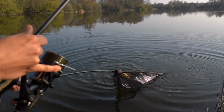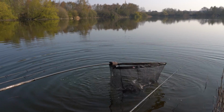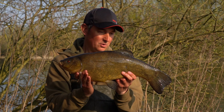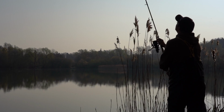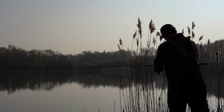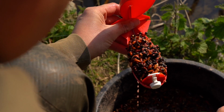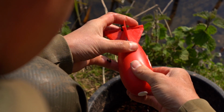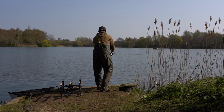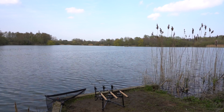Now, catching that tench so early on led me into a bit of a false sense of security. I thought it was going to be the start of something. I thought the tench were then waking up, but how wrong was I? I absolutely fished my socks off that day. I kept recasting the feeders. I kept trickling a little bit of bait over the spots with a spomb, but I just couldn't buy another bite.